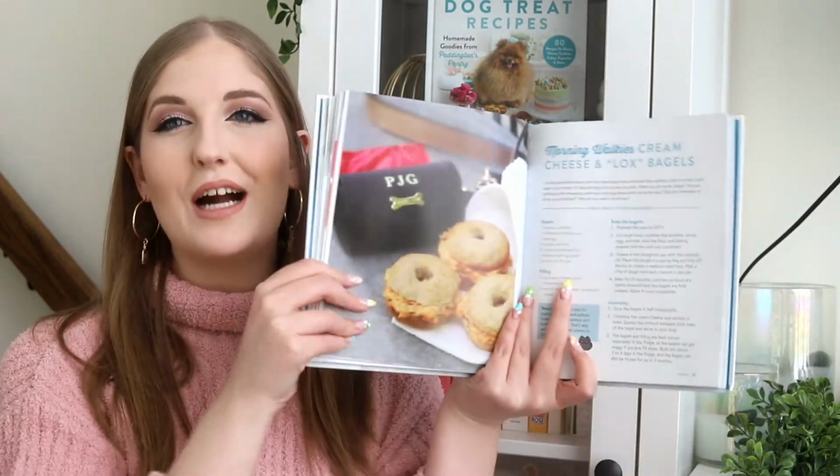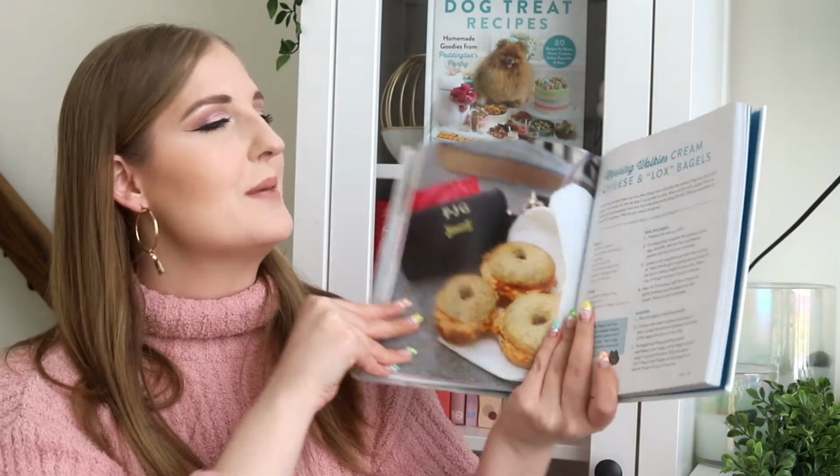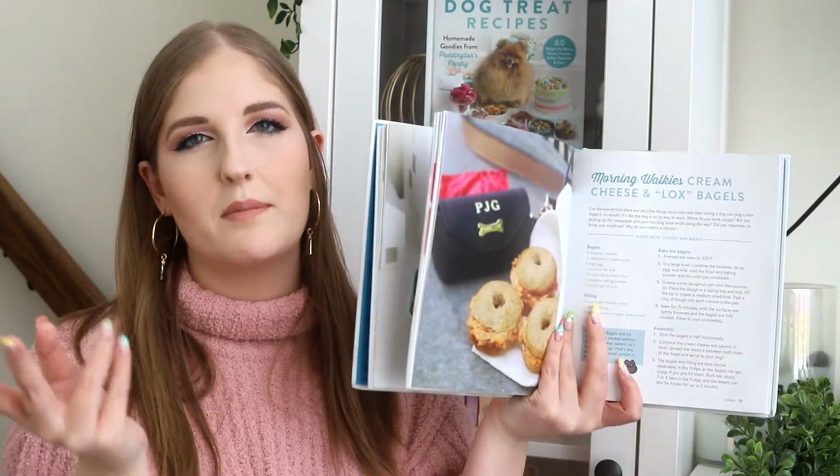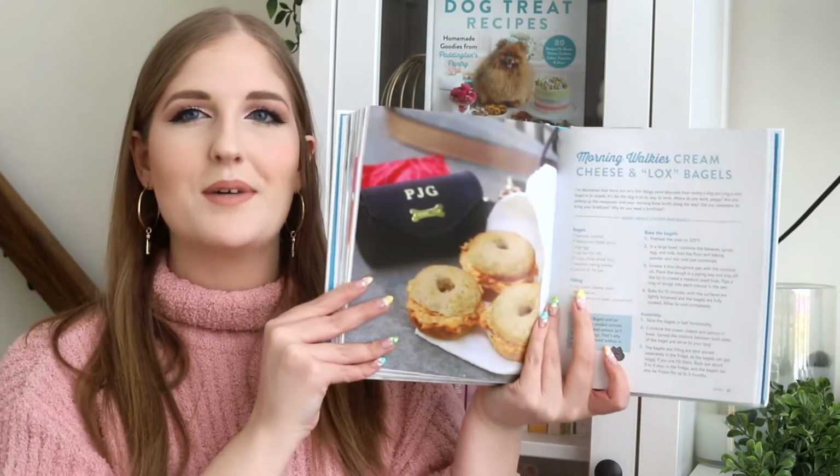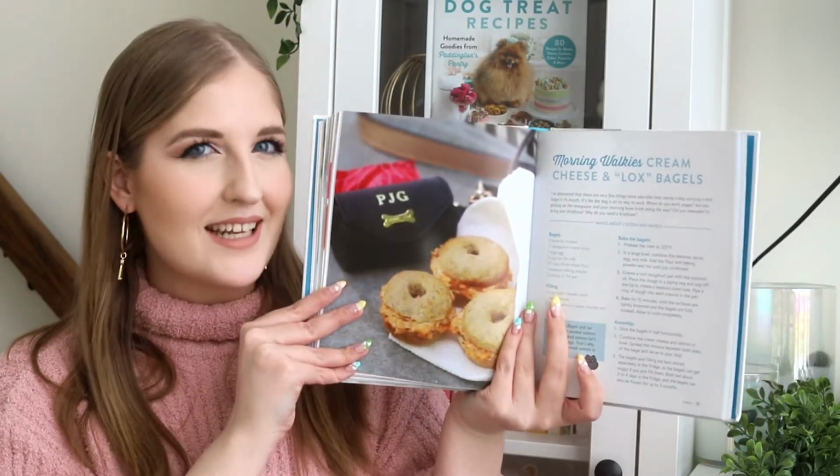Another one of my favorites are these cream cheese and lox. Dogs can't have smoked salmon, but they can have canned salmon. So that's why lox is in quotes. But little bagels. How cute are these? Paddington liked these very much.